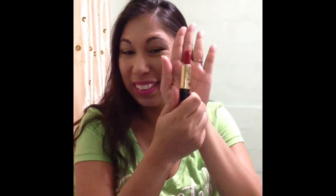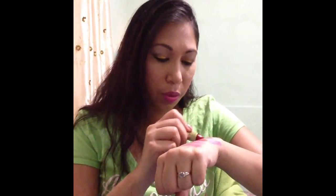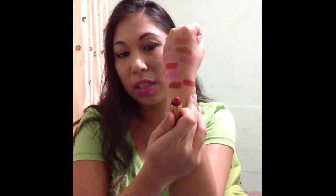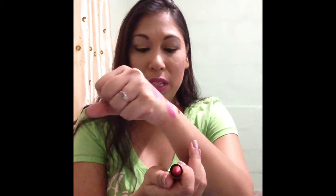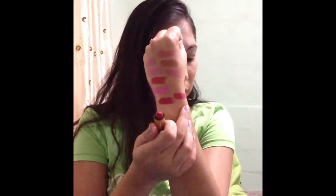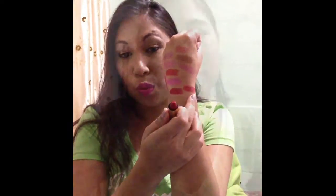Then we have red, which is another red color. It's a nice red, don't worry. And I'm going to swatch it closer to the other red so you can see the difference. This one leans a little more true red. It's not a darker red. This one is a darker red, and this one is called, yeah, this one is Red.